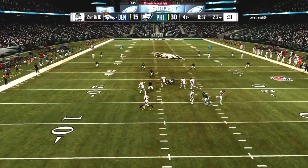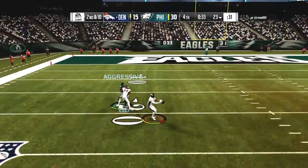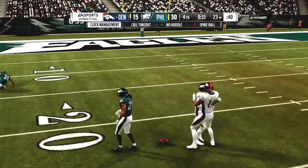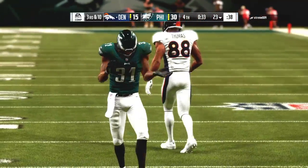On 2nd and 10, Keenum. He's going to let it fly. And that one falls incomplete. A 50-50 ball. A little dangerous. Could have been picked. Now it's 3rd down.